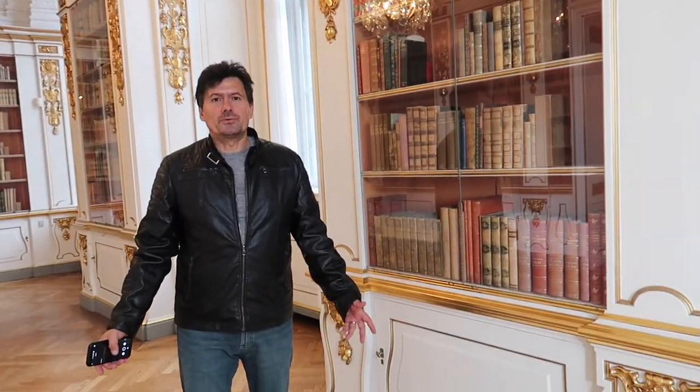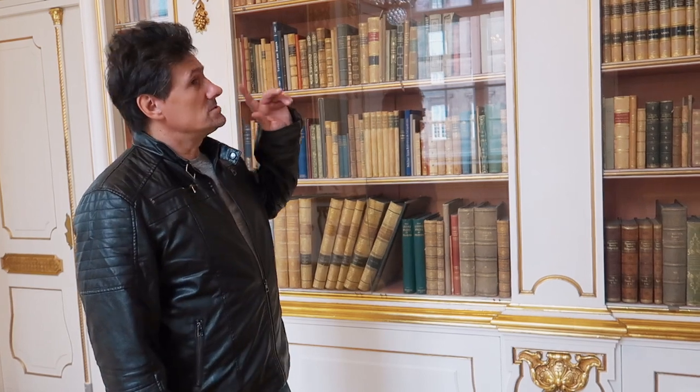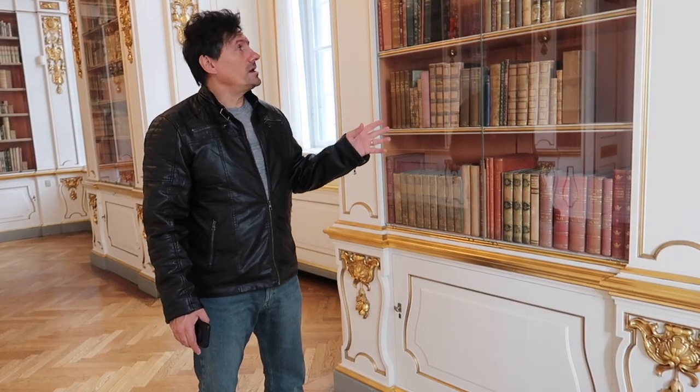This is part of the Royal Library. So there are different sections inside the Royal Library. You can see this is the history section. Most of the books are about poems, history, and speeches.